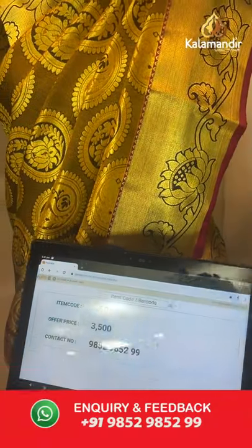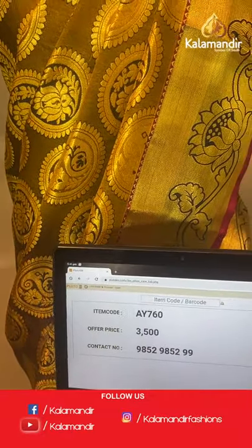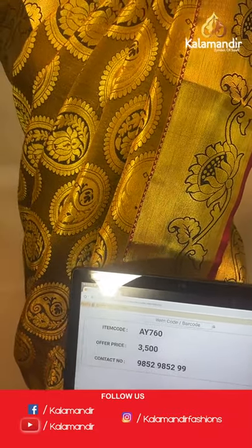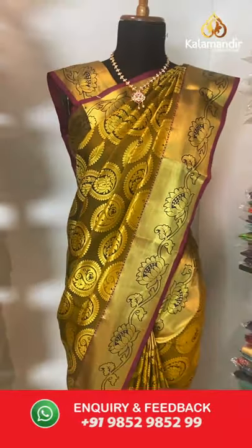The item code for this saree is AY760, and the offer price is 3500 only for two sarees. And the contact number to send the screenshot is 9852 9852 9. So I hope you enjoy the collection.